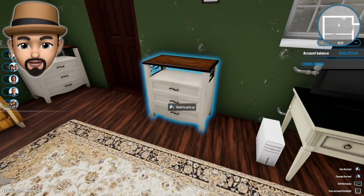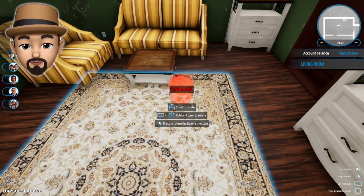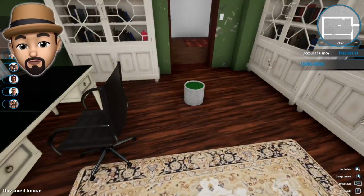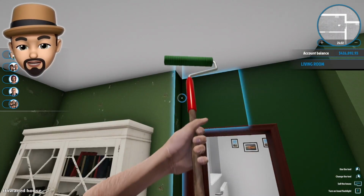So no new decisions to be made. I'm assuming it's heavy green, so we'll buy a pair of them. Not sure we'll need both, but that's definitely the color, right? Let's see. This looks like it to me. Yep, that's it. That's not bad, actually.